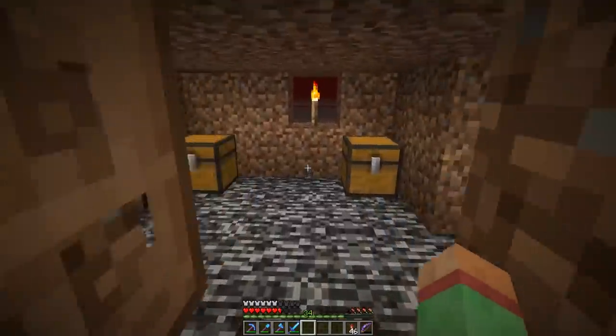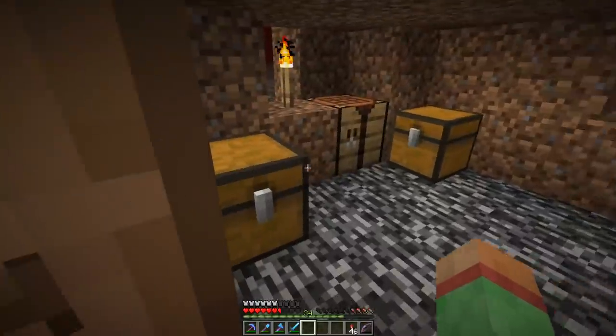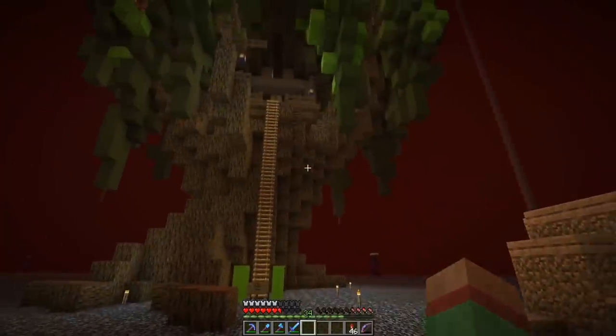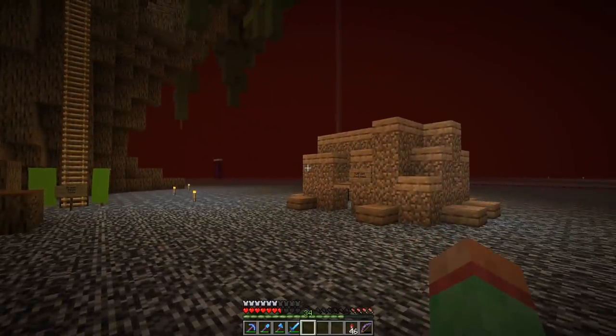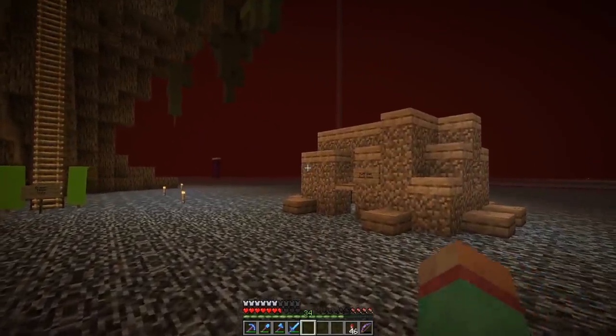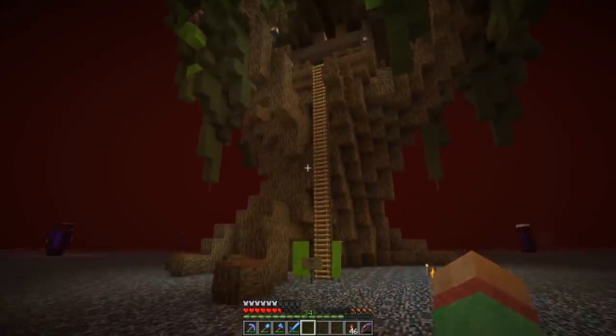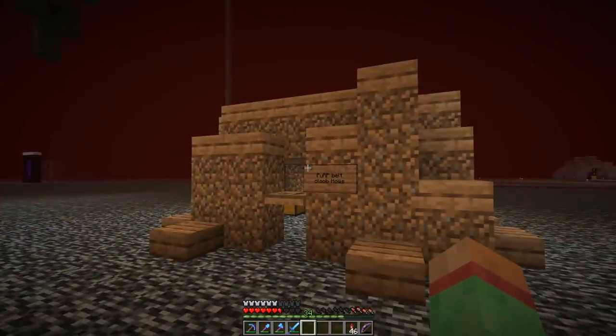Oh, Purple Team, I feel so sorry for you. You don't have anything even in your chest. You know there's a beautiful tree right here that's welcoming. We're going to have cookies soon, courtesy of Etho if he joins. So it's going to be amazing. And Pigmen apparently love it too. So you're welcome, Purple Team. You're welcome in our tree.